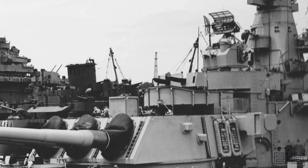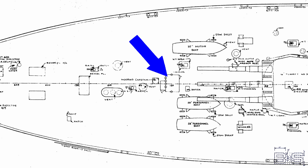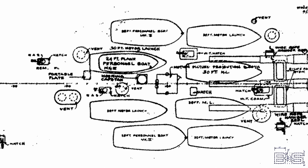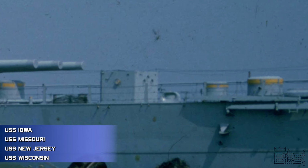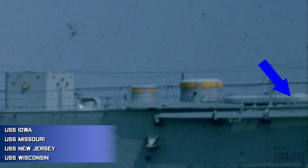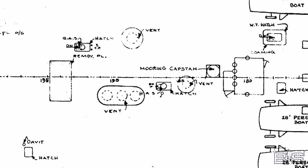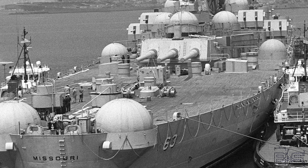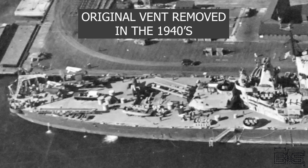Now the Iowas don't have a projector booth on the superstructure. Instead, we see this booth created in the 50s during the Korean War activation that's designated the Motion Picture Projector Booth. So this is indeed an Iowa. Now for the Iowas, I always look for this kind of elongated vent that combines 2 or 3 intakes into one. The Wisconsin had this, and so did the Missouri and the New Jersey, but the Iowa does not. So it's not the Iowa.